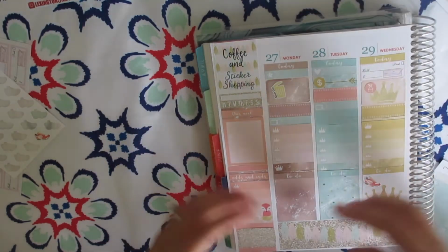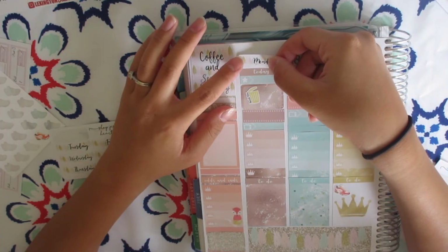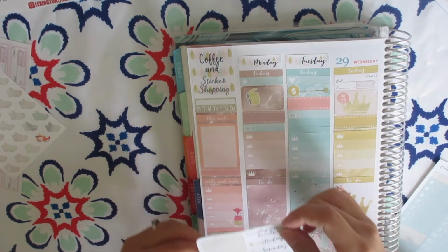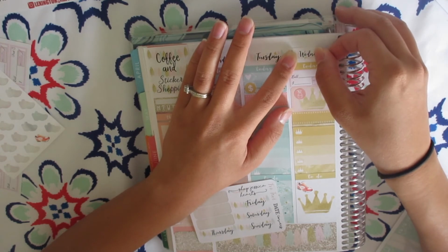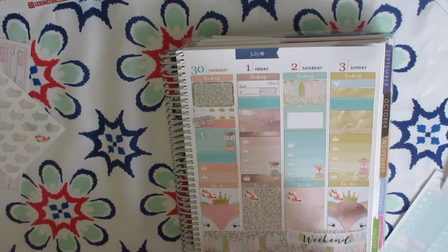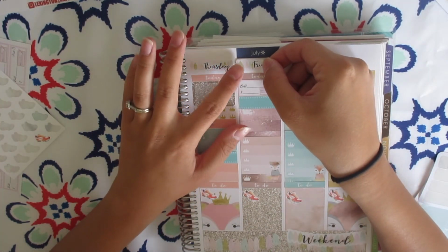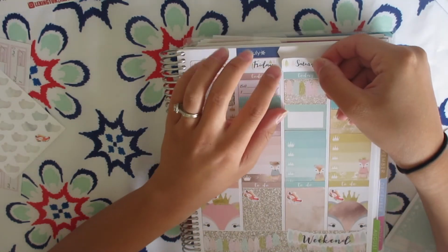So now let's put in our date covers. I really like the sidebar. I think that's the best sidebar I've done. I love her kits. Like I said, this is my first time using one of her kits, and I really like it because I was able to utilize everything in her kit for what I needed, and I only needed to bring in a few other stickers. So that's nice, because it makes it look more uniform in my opinion. Love these date covers also.